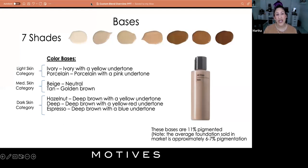And then we have porcelain, which has a pink undertone to it. And then we have beige, which is the third one right here. And it's more of a neutral color. It doesn't have too much yellow and it doesn't have too much pink in it. So it has a neutral tone to it. Then we have tan. Tan tends to be more of a golden brown color. And then we have hazelnut. It's deep brown with a yellow undertone. And then we have deep, which is deep brown with a yellow red undertone. And then we have espresso, which is a deep brown with a blue undertone. So again, these are only starting points.